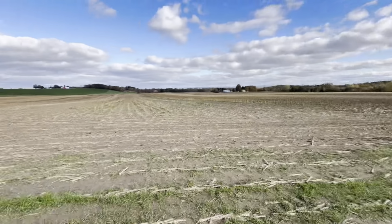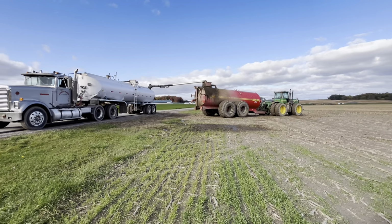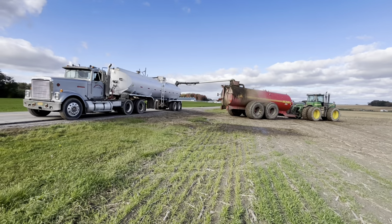So yeah, the old heart rate's finally slowing down a little bit. I don't enjoy doing that stuff.